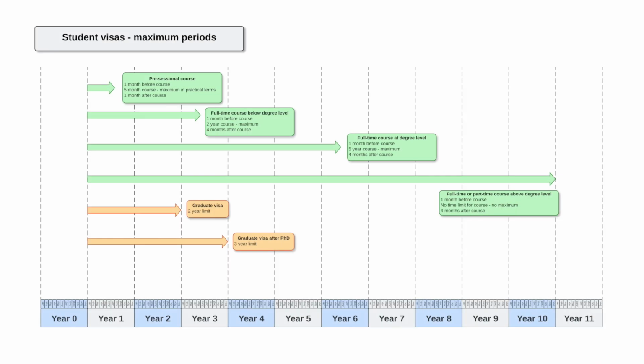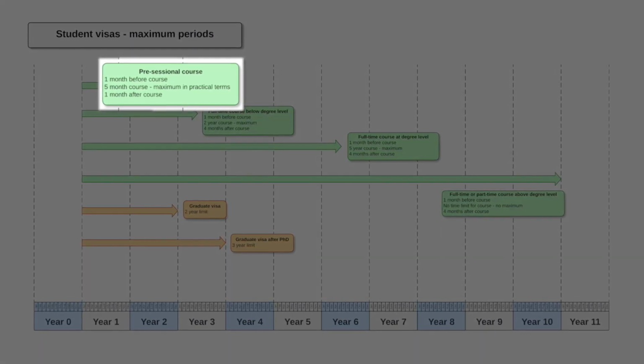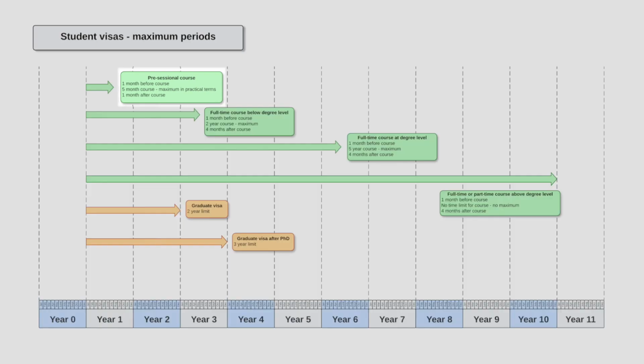There are limits, though, for the different component parts within this overall 10-year period. And again, I'll show you in this diagram now. So the relevant maximums are here. So effectively 1, 2, 3, 4, 5, 6 maximums you've got to be aware of, 6 limits. So the first one is for pre-sessional courses. In practical terms, the maximum is 5 months, but you can have 1 month before the course and then 1 month after the course.